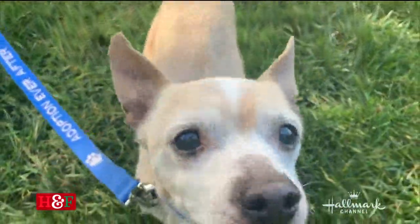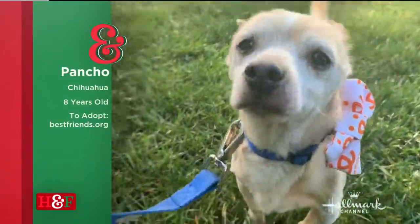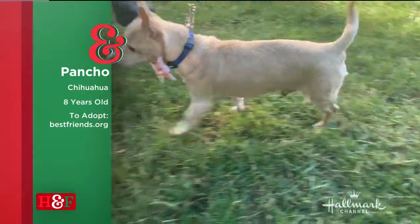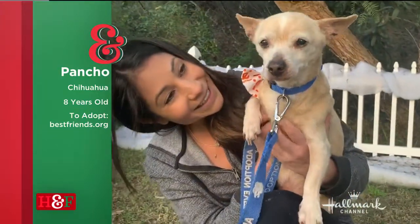So he'd be great in a home or an apartment setting with kids, without kids. He does have a slight heart murmur, which is very common, especially with smaller dogs as they get older. So he takes some supplements and meds for that, but certainly not a big deal. Just something you want to watch every year when you go for your vet checkup.